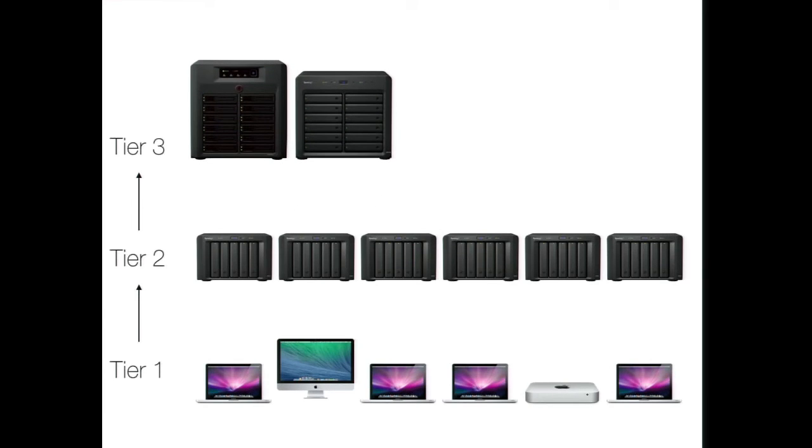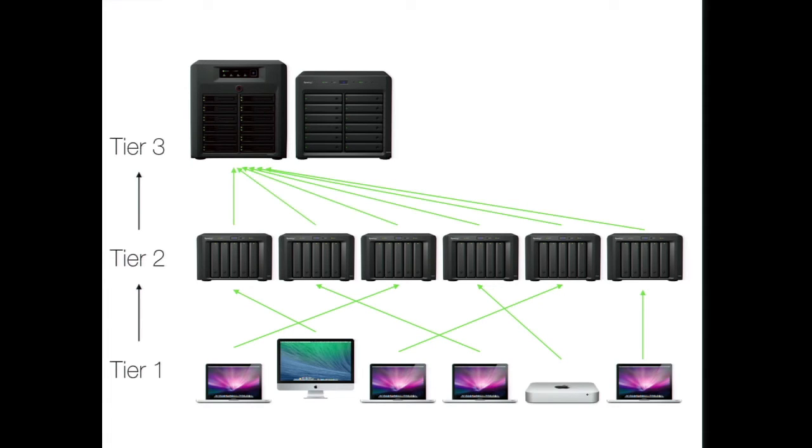So this is kind of our backup tier structure. User computers, teacher laptops, and desktops back up to different building servers based off of what building they are assigned to. And then the Synology boxes, all the building servers, back up to the main archive.